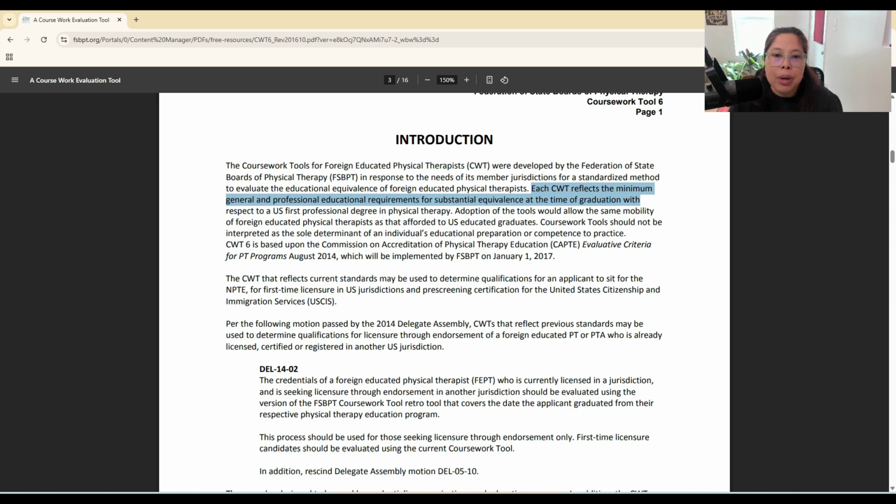So you have to remember, guys, there are two parts: general education and professional education. We're going to discuss the two. Adoption of the tools would allow the same mobility for foreign educated physical therapists as that afforded to U.S. educated graduates. The coursework tool should not be interpreted as the sole determinant of an individual's educational preparation or competence to practice.